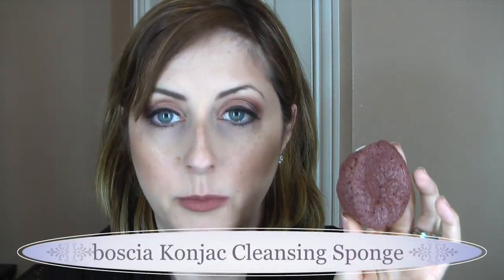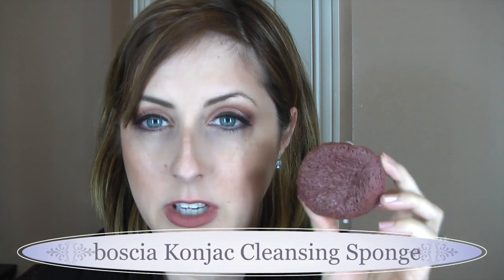So this is my Boscia brand Konjac sponge. It is a sponge that you use with your cleanser to remove your makeup and clean your face. And this particular one is a red clay. Konjac is a root of a plant, and I guess they manufacture these sponges out of it. It is very porous, and it is an exfoliating type of product, without being a harsh scrub or anything like that.